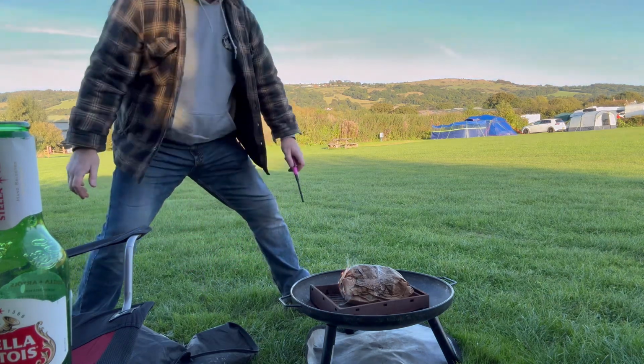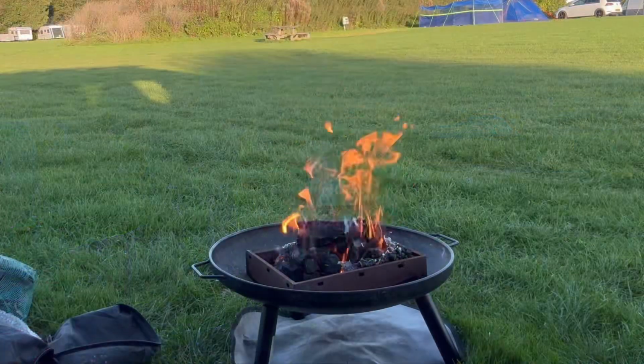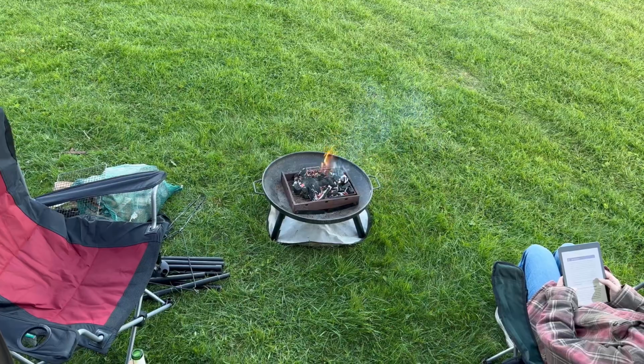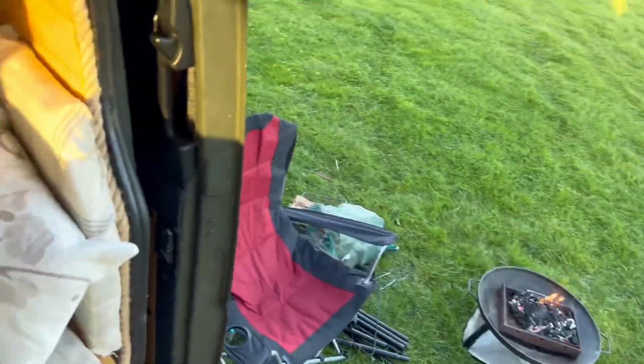So that's what's supposed to light it. That's really clever. While the charcoal burns down, ready to cook on, let me show you what we're doing today.